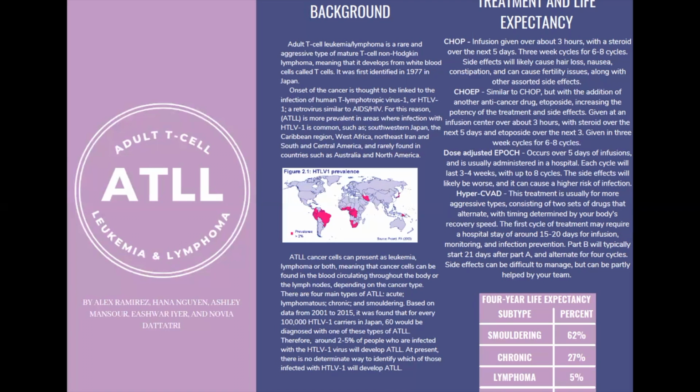So a little bit of background on what ATLL is. ATLL is a rare and aggressive type of mature T-cell non-Hodgkin lymphoma, meaning that it develops from white blood cells known as T cells, which I'm sure you're all familiar with. And this particular disease was first identified in 1977 in Japan.